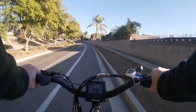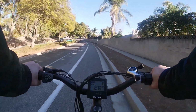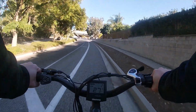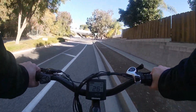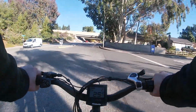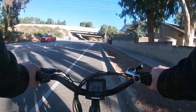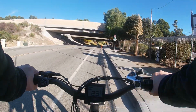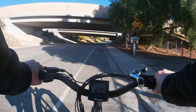So, we are now at 26 miles an hour, almost 27. Okay, right now it's starting to get 4 or 5% grade, so it's climbing in steepness. And we're slowing down a little bit, as expected, 25 miles an hour. Okay, in a second here, it's gonna get really steep.